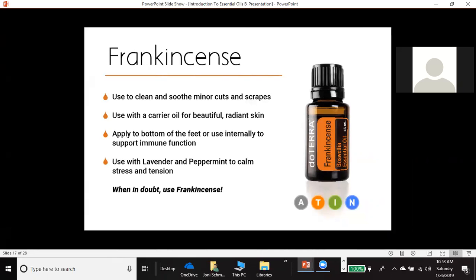Its soothing and beautifying properties are used to rejuvenate skin and help reduce the appearance of imperfections when we apply it topically. As the king of oils, frankincense is known to support healthy cellular function when used internally. So it is just all around the board. You can use it for pretty much every aspect of your life. You can use it for your skin, for your immune system, for digestive health, and cellular health. When you inhale or diffuse frankincense, it also promotes feelings of peace, relaxation, satisfaction, and overall wellness.